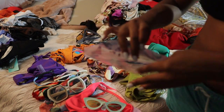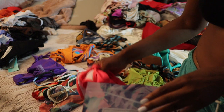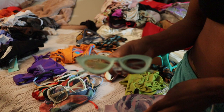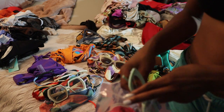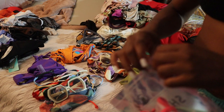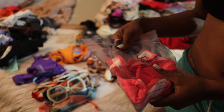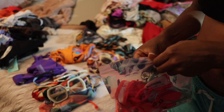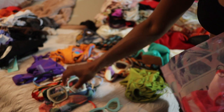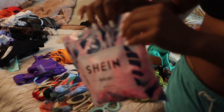So for instance, I'm gonna go ahead and put this bikini that I got from Shein, which you guys saw in my recent haul, if you watched it. I'm going to put that in with these sunnies that I got from Free People. I'm just going to put it in here. And I'm actually going to try to bury the sunnies in between just for security. And clip that up. I'm thinking if I should do it like this. Or, you know what I'm going to do? I'm gonna separate the sunnies because I don't want to risk it. So I'm just gonna put all of them here. And then in here, I'm just gonna put each swimsuit.